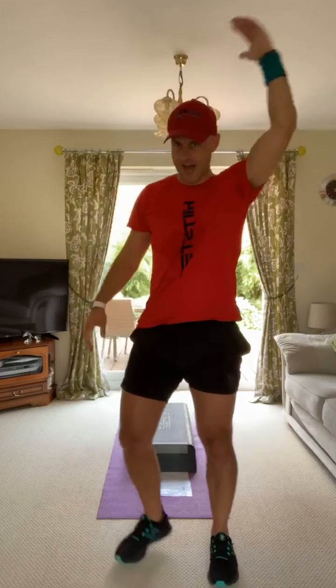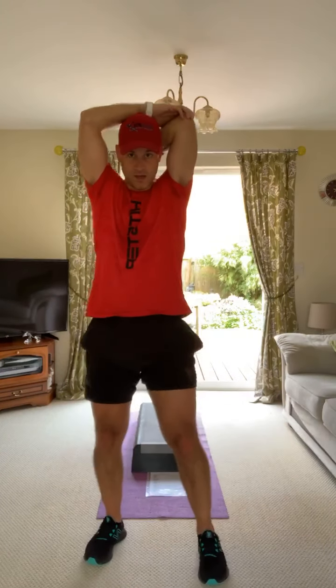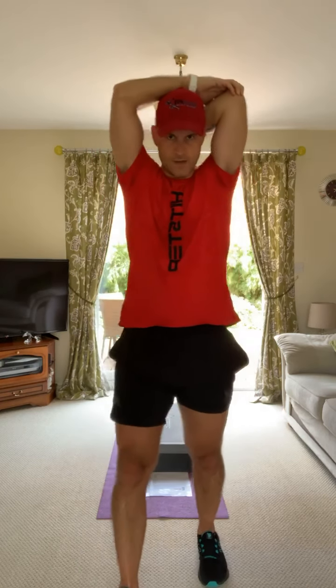Good stuff. Right, let's have your hand down the middle of your spine. Push down on top of the elbow. Really stretch out the triceps. Okay, change sides. Hand down the middle, push down.